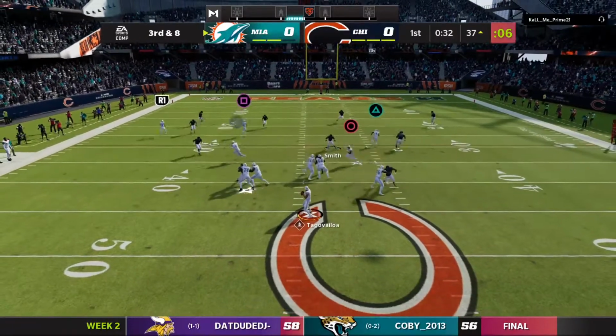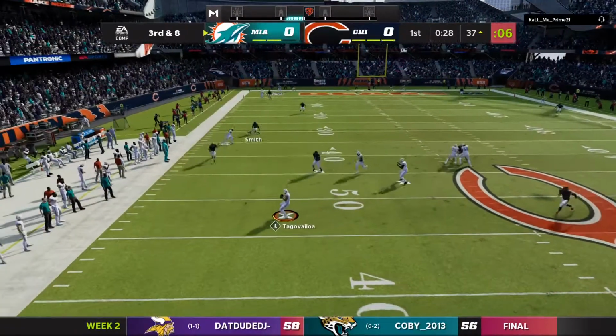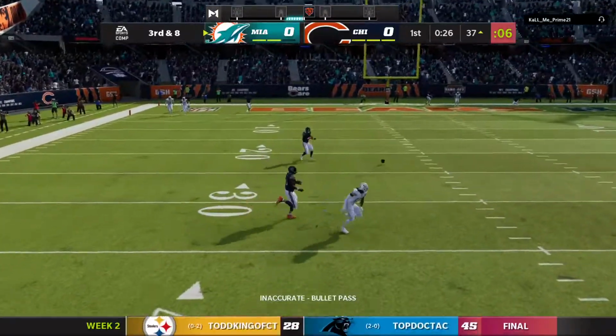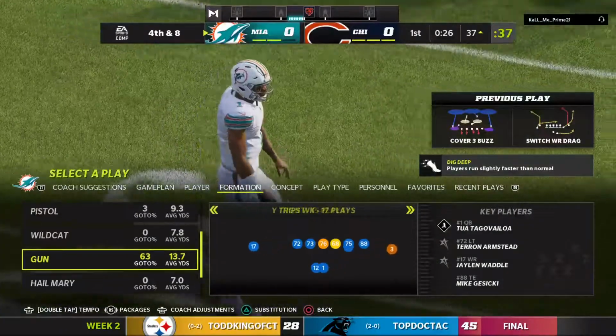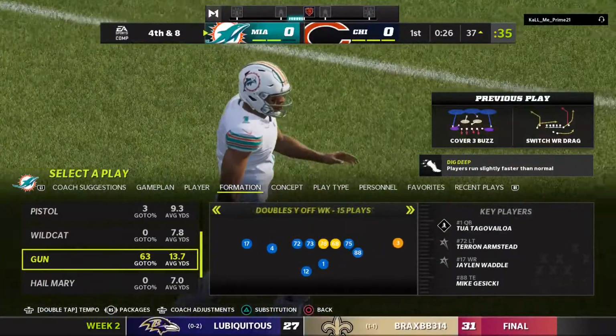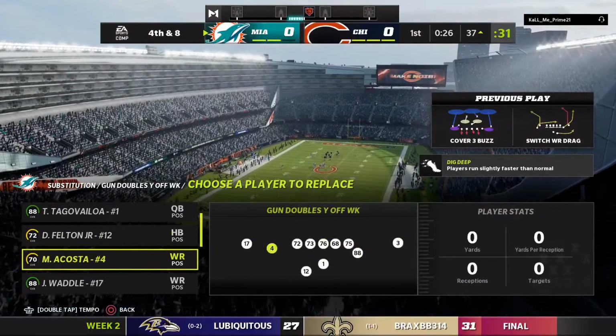Throwing is Tagovailoa on 3rd down here. And he fires one, but incomplete. Had an open man that time, but ended up putting a little too much heat on it, don't you think, partner? Absolutely. Just needed a touch more air under it. Instead, he fired an absolute bullet.